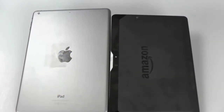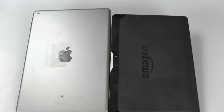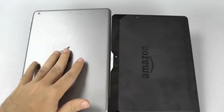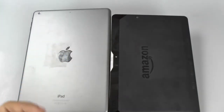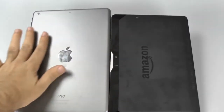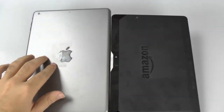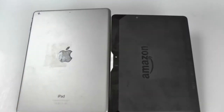Now when it comes to the look and feel category, this one had a little bit more trouble than normal. When it comes to look, I would say the iPad definitely takes it. The look of it is just more well known, and more people love this look of the iPad. The look is very simplistic, very fingerprint prone in the middle, and can be scratched on the aluminum. That's one thing I don't care for about aluminum, but a lot of people love the brushed feel of aluminum. So that's definitely going to be really nice for the look again.